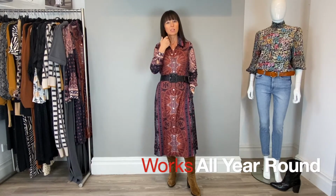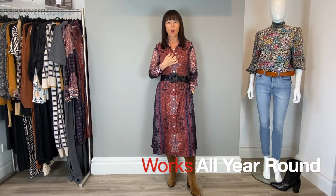So I might, for example, in the summer, open a couple of buttons and put a little white vest under it and probably team it with my trainers just to casual it down.